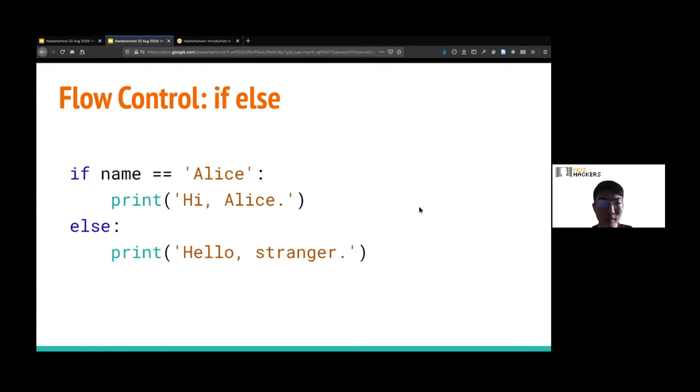The first flow control statement we'll go through is called the if else. How it works is you have the if keyword, and after the if keyword, you have a Boolean expression that evaluates to a Boolean. So how this block of code will run is if the name is equal to Alice, then you will print hi Alice. Otherwise, it will print hello stranger. So it's either this or this. It will not print both of these statements.